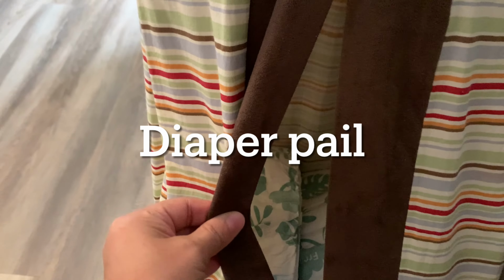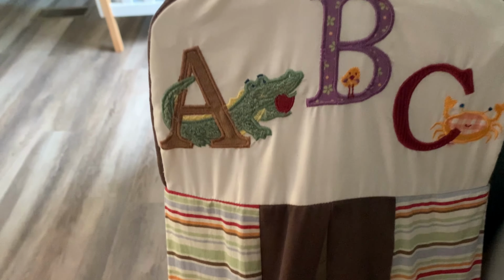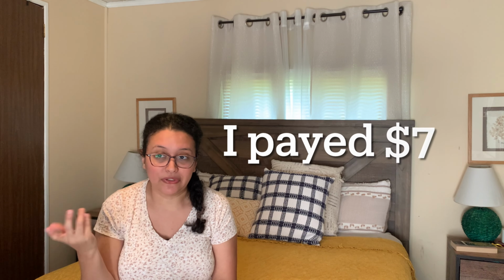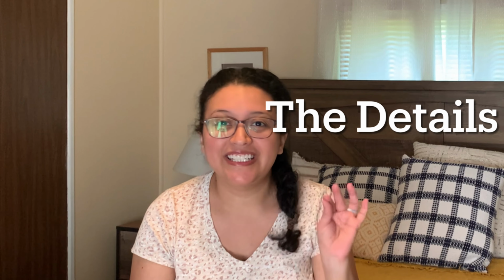Okay, the other thing I did really want was a diaper pail. I remember when I was younger, my mom had my brother and she had one, so I'm like, okay, you have to have one.